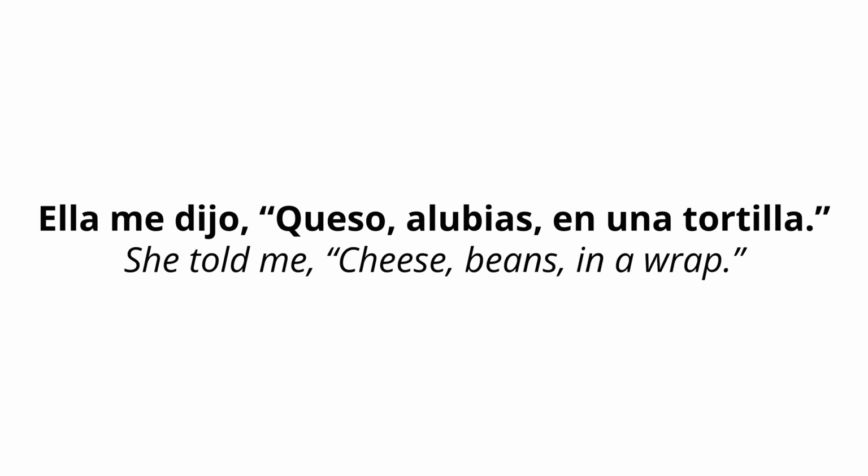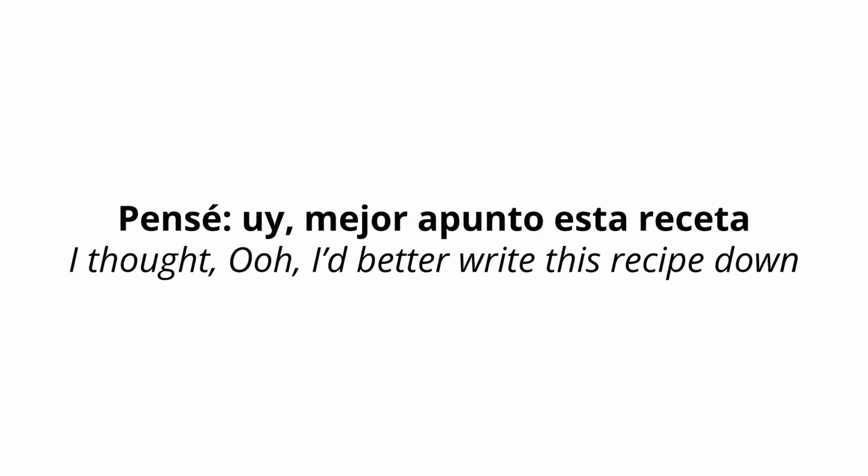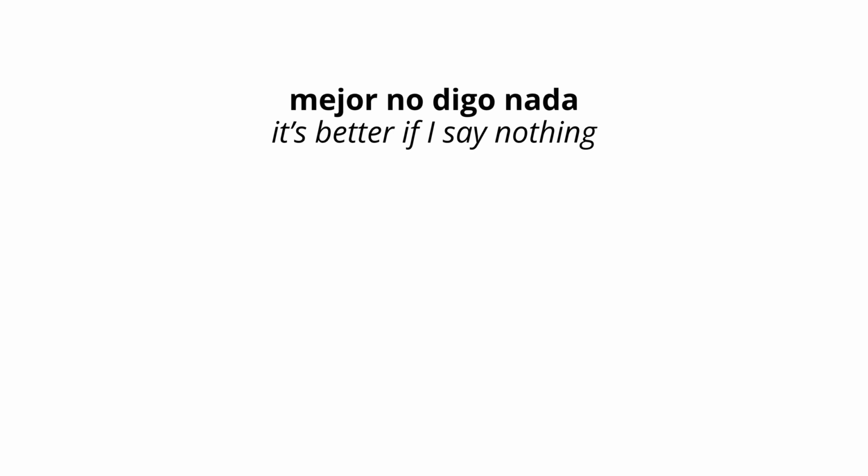The next bit is, I thought, I better write this recipe down. In Spanish you would say, pensé hoy, mejor apunto esta receta. The word mejor means better, but you can use it by itself just to imply it's better if, or it's better that. Mejor no digo nada. It's better if I say nothing.